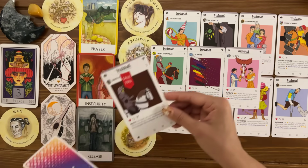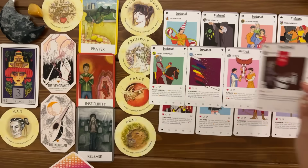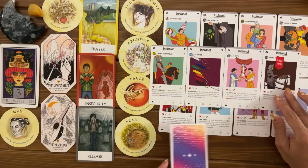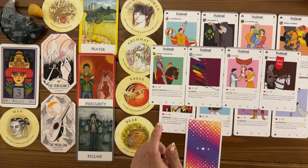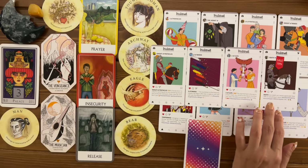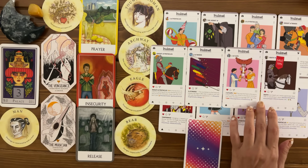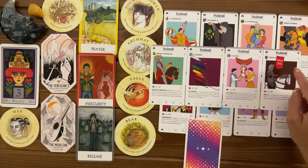You have the Death card. Even death can't resist a good deal, right? You keep getting... you know why? Because, look, guys, this is a timeless reading. But if you're watching this now, Black Friday is coming up, right? So it's a time of great discounts. It's a time of where we're tempted. So money matters is coming up very strong.